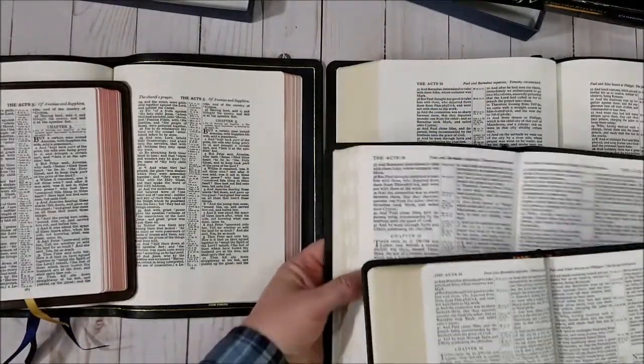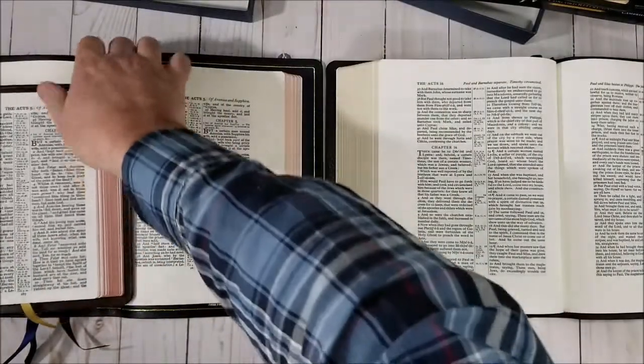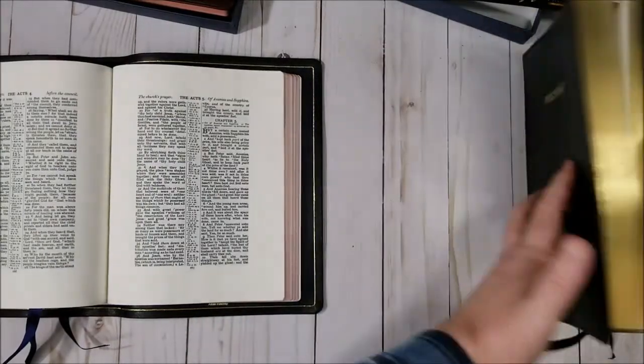Just to give you an idea. So you have 3 options with Concord. You have 2 options with Brevier Clarendon. And 2 options is more than enough. But yeah, I love both of these Bibles. They're excellent. I highly recommend both of them.